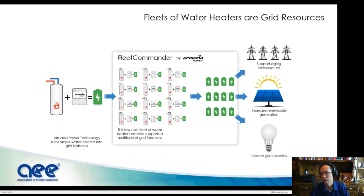We've actually had a lot of success in managing load after an outage. So if there's been a long outage, we shut all the water heaters off when they restore load, so that you don't end up tripping out a recloser or blowing a fuse when you're trying to restore a section of line.